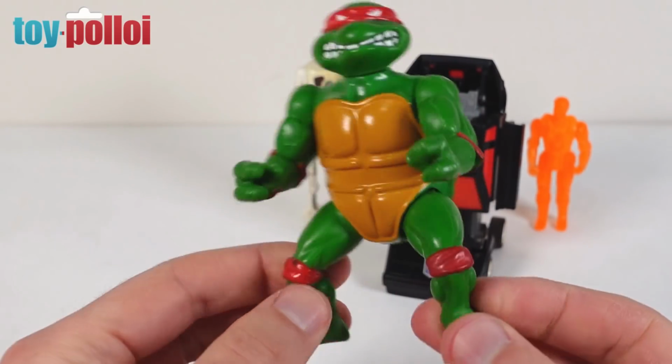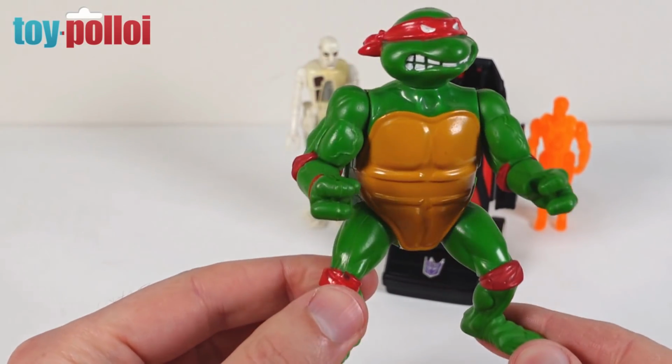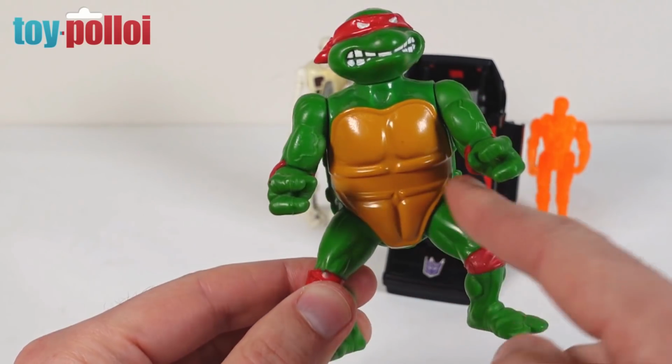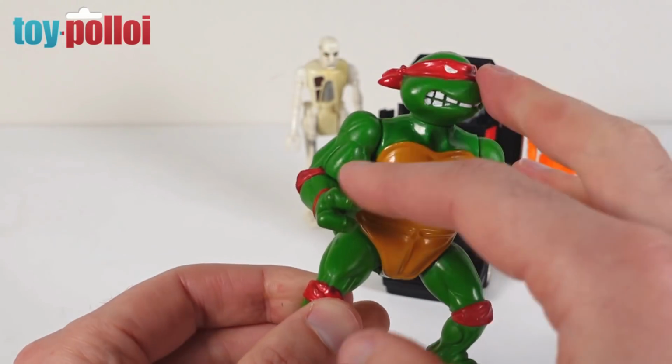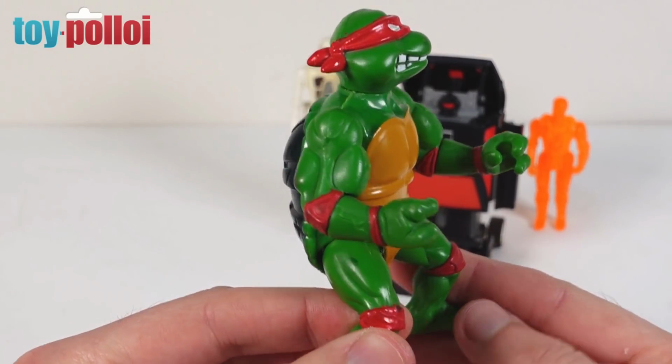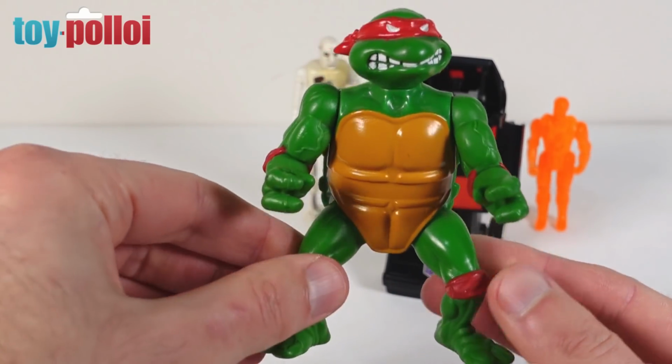I just wanted to have Raphael so that I've got at least the 4 figures and it looks like a full set of turtles. I will find these in the future. I think I may have a couple of his weapons somewhere. I don't think I've got the belt, but it's a starting point anyway. So that's Raphael there just to complete that little set of figures.